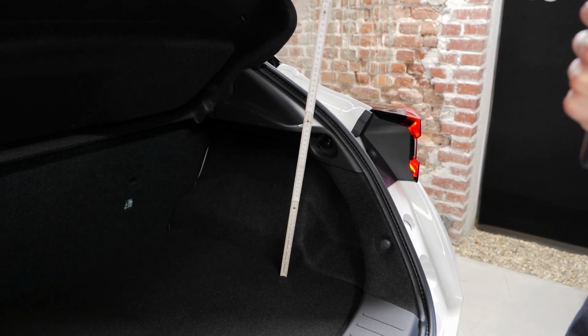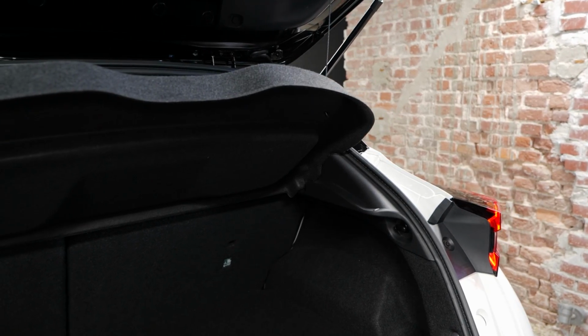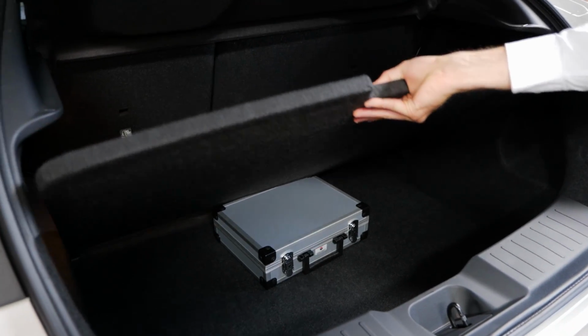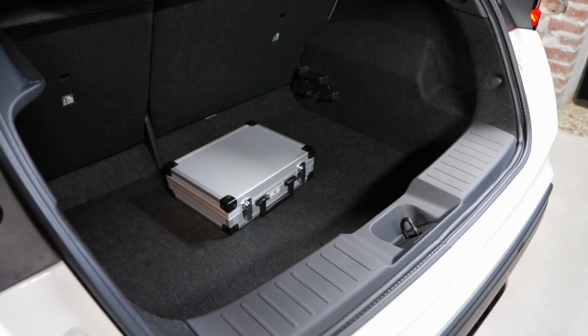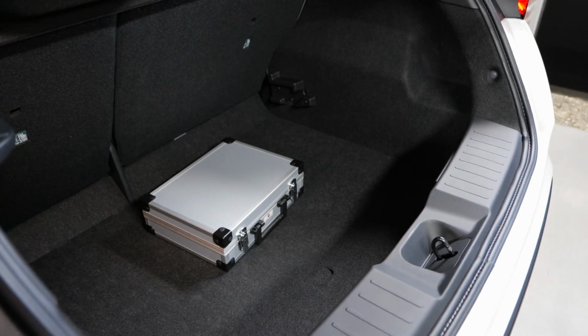Of course, you can also remove this cover here, and you can also flip the seats. But first, I want to show you that you can remove the split like this. Then you can temporarily put it in this position here, for example, to load in and out or something. You can completely take it out. That would be possible. There's also a sample suitcase or whatever in there.